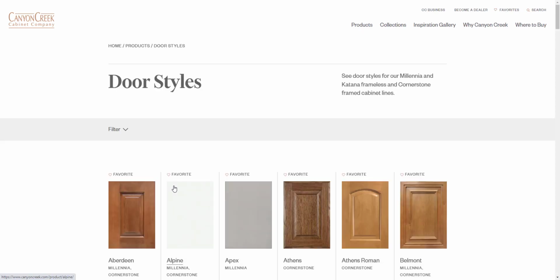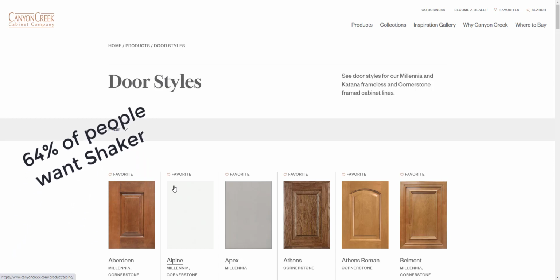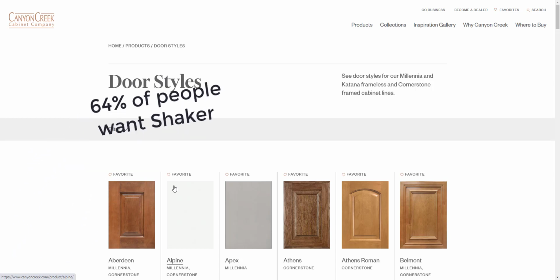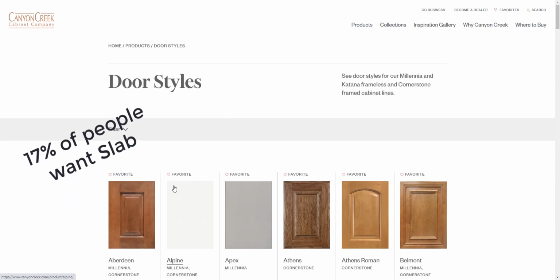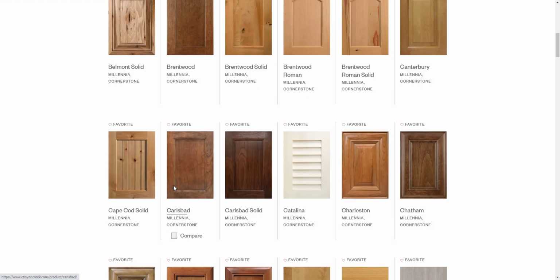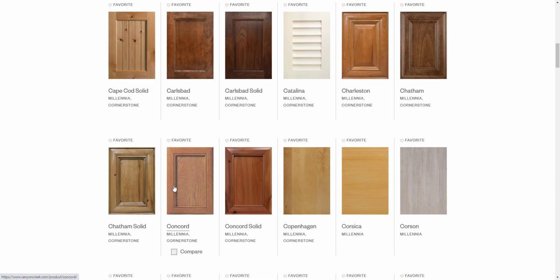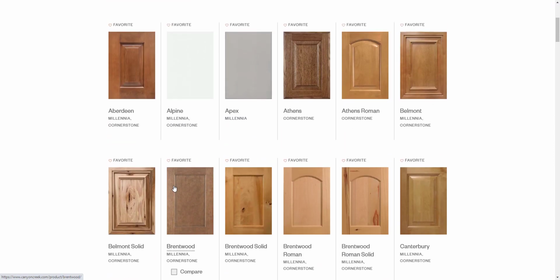According to a recent study released by Houzz, 64% of people are looking for a shaker style. Slab doors were the second most popular selection, but trailed massively with only 17% of customers opting for them. And regardless of what style your customer is after, Canyon Creek has a lot of choices. But given these statistics, your customer is probably looking for a shaker style. So we're going to spend a little bit of time and compare a few.